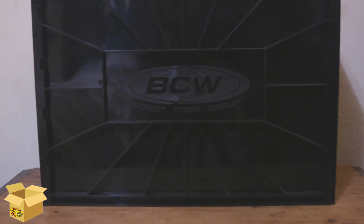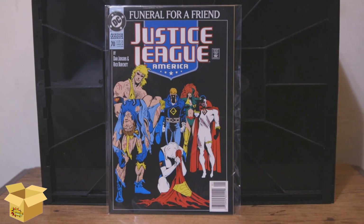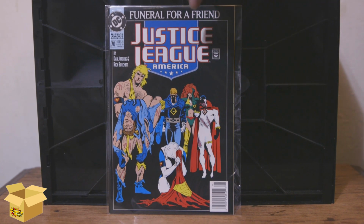Justice League America number 7. Got this already, I just did not have the newsstand edition, so I was like, you know what, I will pick that up, newsstand edition. For that, I think everybody has that in their collection.